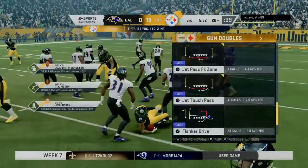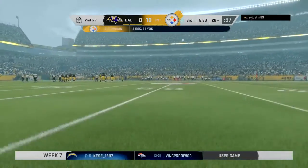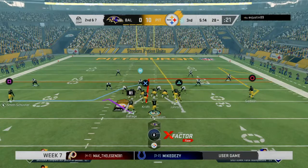Give him 3 on first down. It'll set up a 2nd and 7. Third quarter and you've got the lead. You're not ready to go into that 4-minute offense to close the game out, but a running game can really benefit your team right now.